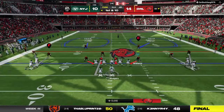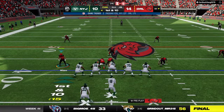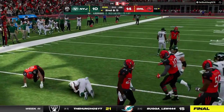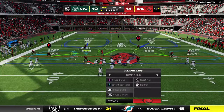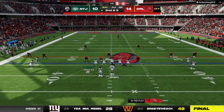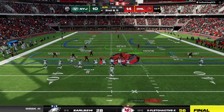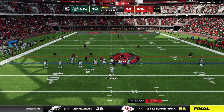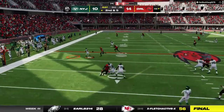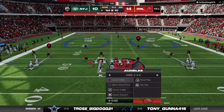So good starting field position for him here as they come up 1st and 10 at the 41-yard line. Rodgers going to throw. Swinging this out wide here for Cook. So 5 yards here, 5 on the play, and it'll be 2nd down. It's a gain of 5. Brings up 2nd and 5. Now Rodgers going to shift him around. Rodgers looking to throw on 2nd down. Right back to Cook for another completion. And he'll be brought down at the 48-yard line.